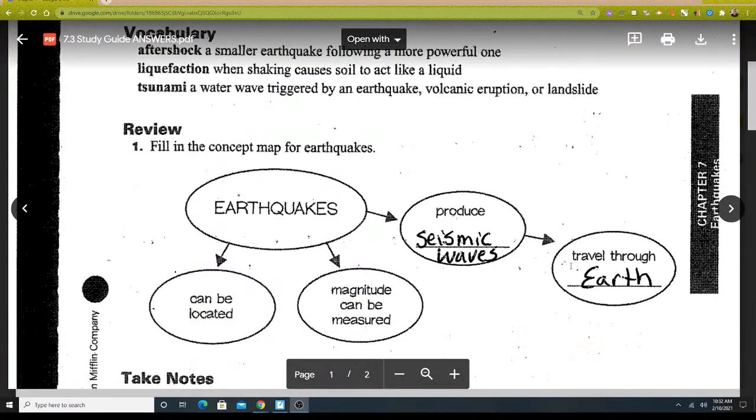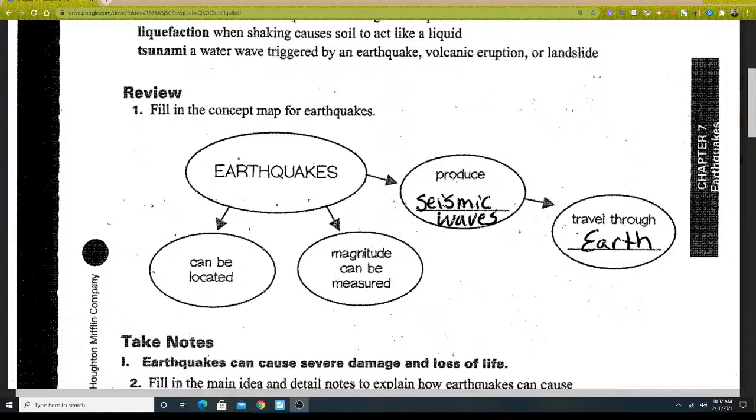So the first question, earthquakes produce seismic waves. Those seismic waves travel through the earth. Now if you put down travels through solid, liquids and gases, that's true, but remember, only some of the types of waves travel through liquids and gases, just the primary waves. The secondary waves don't do that. Secondary waves can only travel through solids.